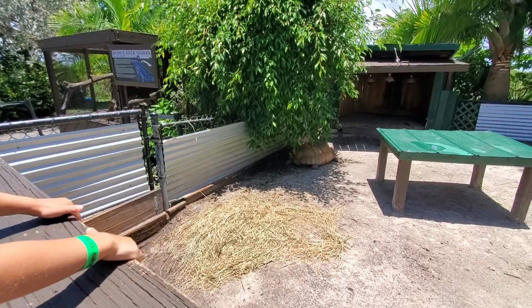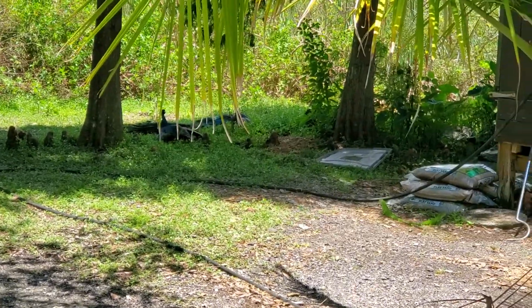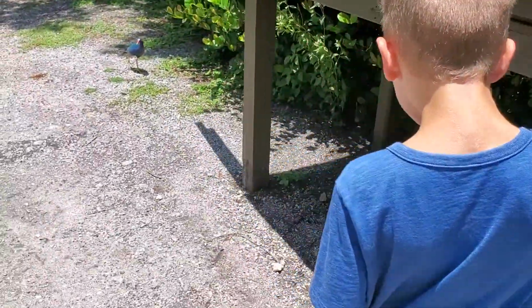Wow. That is huge. It's a ducky. Oh. Peacocks. The peacocks and iguanas, yeah. Look at that. Ta-da. Oh, snake! Right there!